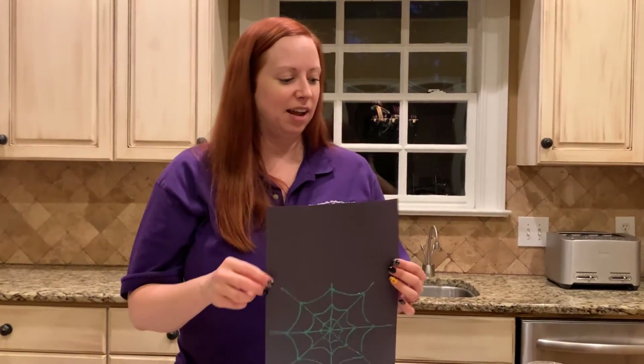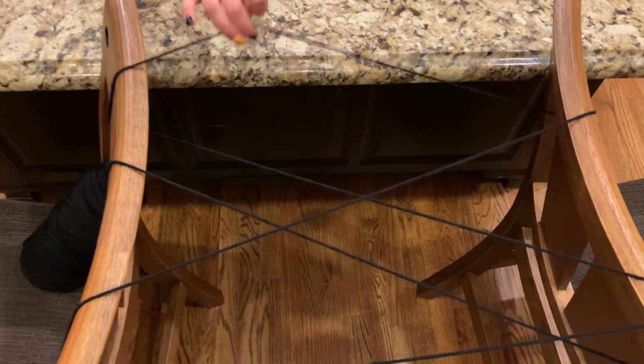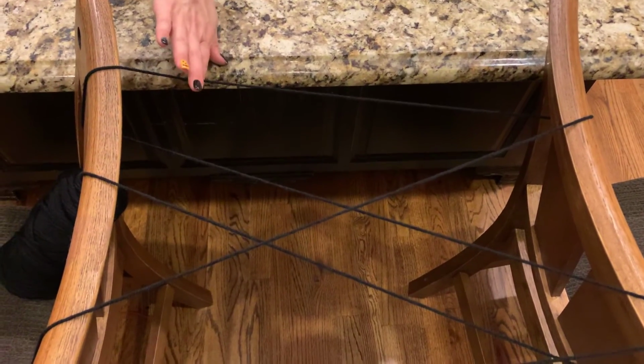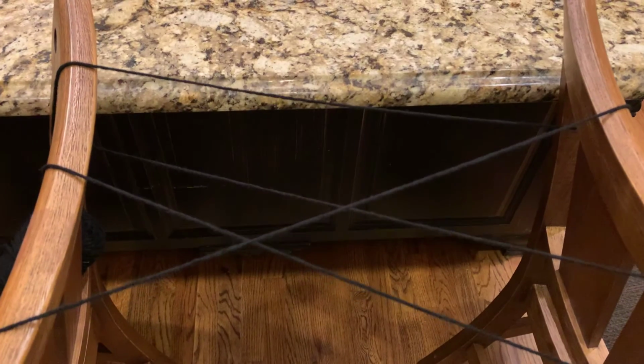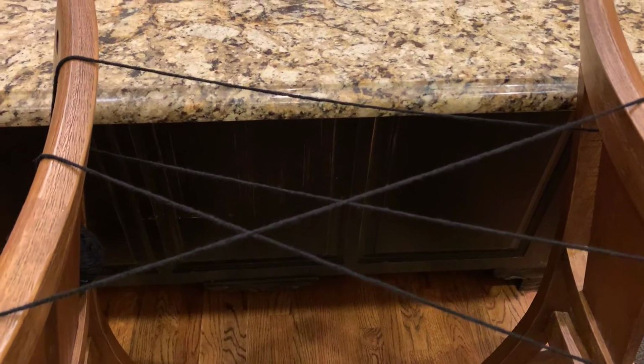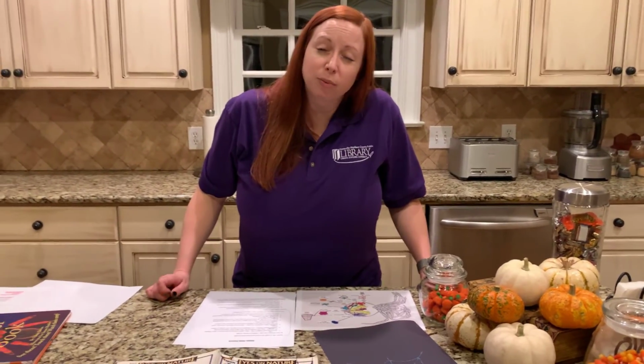And another thing I challenge you to do is right here, if you happen to have some yarn, take 2 chairs and try and build your own spider web. This is as far as I got before my cats got way too interested in it and I no longer could build it. But try and make a circular pattern. Remember to use that cement anytime one crosses over. For your cement, I would suggest tying a knot in it. If you want to get super creative with some hot glue, you can do that too.